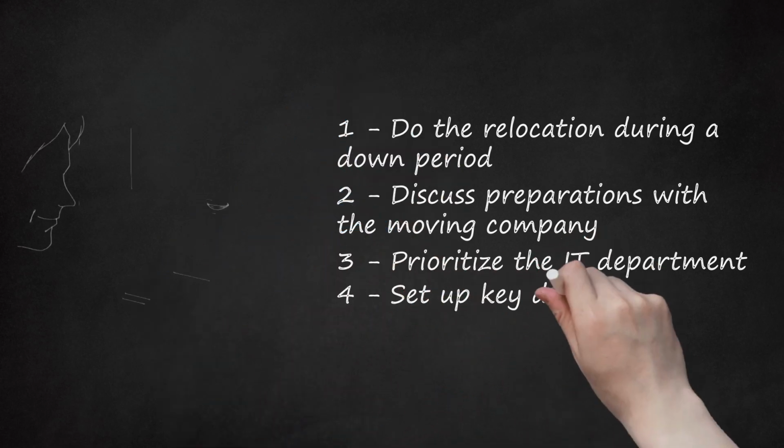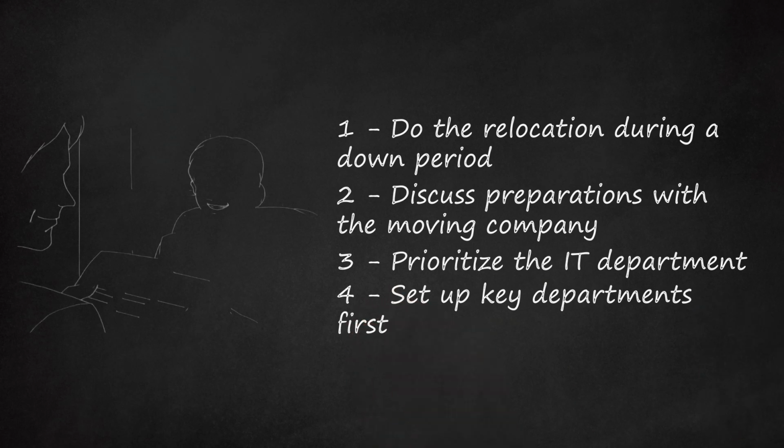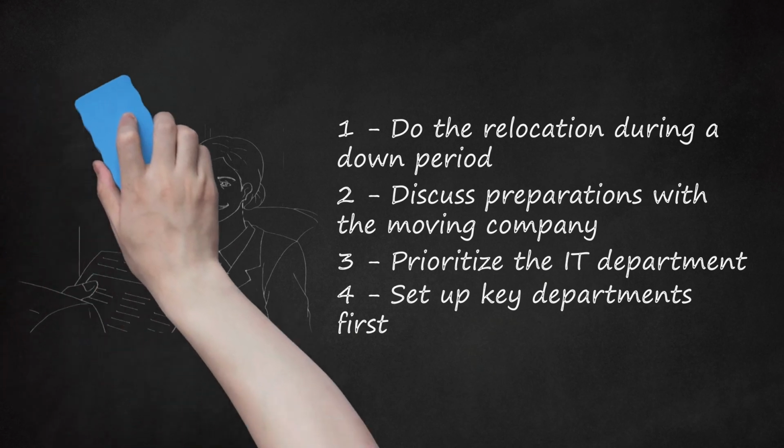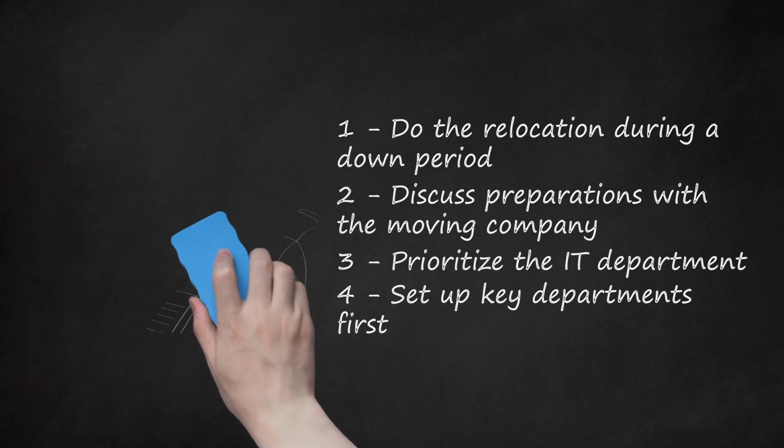4. Set up key departments first. You should prioritize your key departments so they are moved into the new office first and can be up and running right away. This could be key employees in a department, like customer service representatives, or major departments that make up a huge part of your business, such as the manufacturing department. Focus on key departments first and move them ahead of other departments that can work remotely or on a looser timeline.